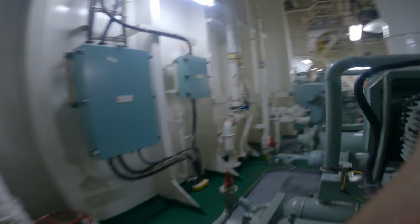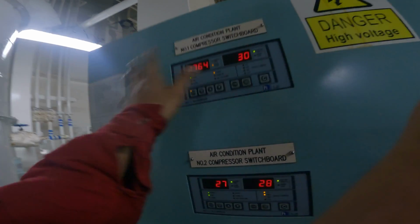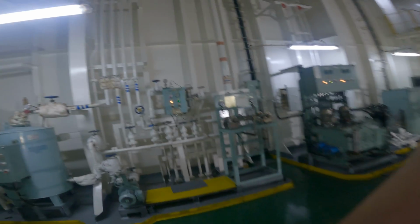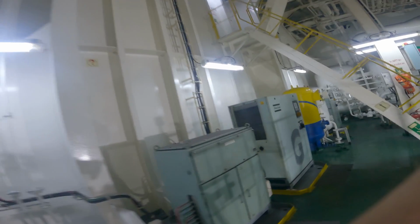And both the reefer and the AC compressor are completely taken care of by the electrical officer. My voiceover is there because the engine room sound is really, really loud, guys, because the engine is currently running at full ahead. So there's a lot of noise. That is the reason we wear our earplugs or ear muffs.